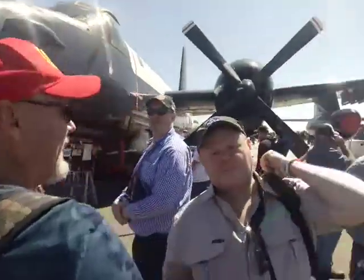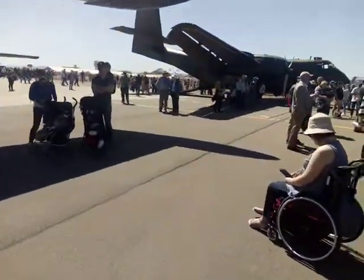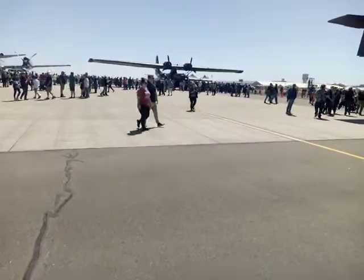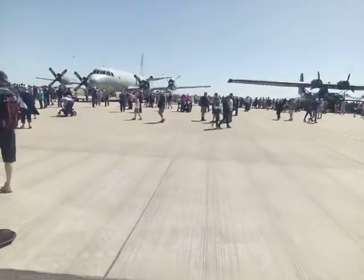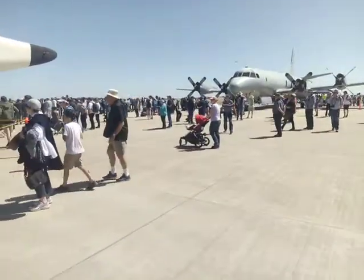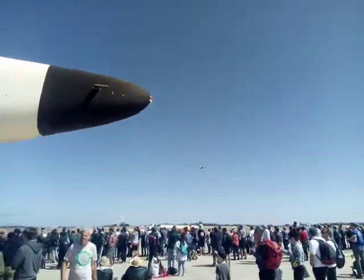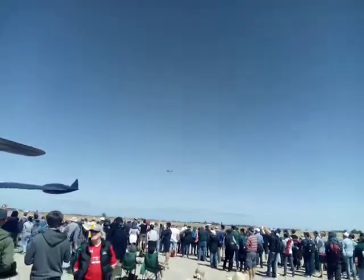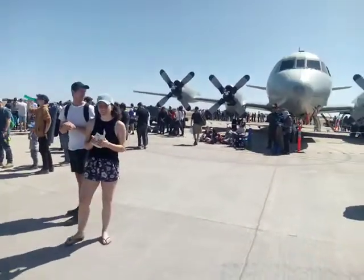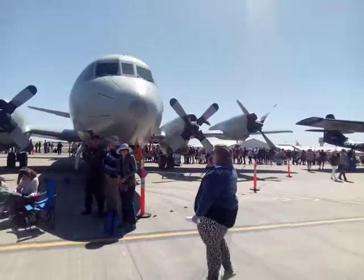Because I can't zoom, there's no real point filming them in the air. So we'll just make our way round past the Neptune and the Caribou. I'll give you a bit of a view. There's the Wirraway flying past. So the Wirraway was the trainer that you flew after you learnt how to fly in a Tiger Moth. So that's the nose of the Orion.